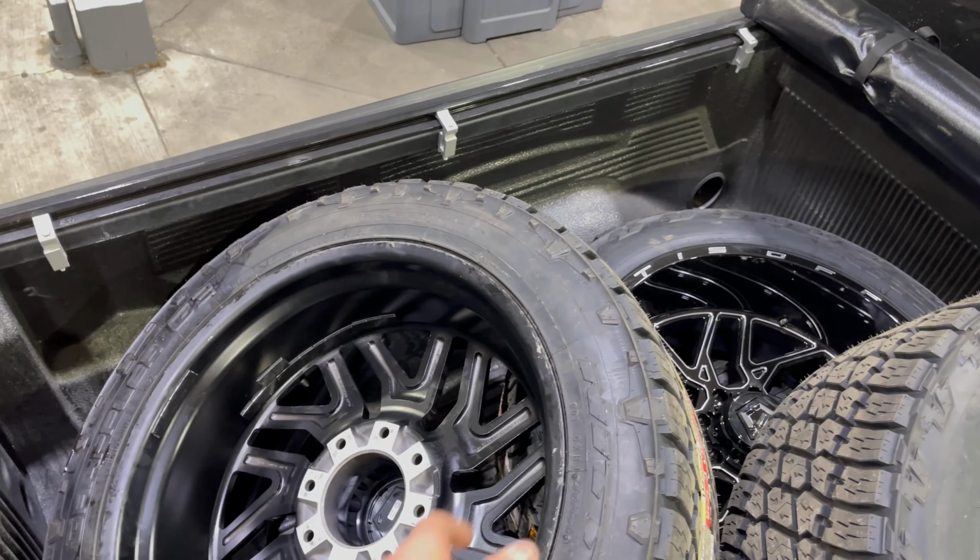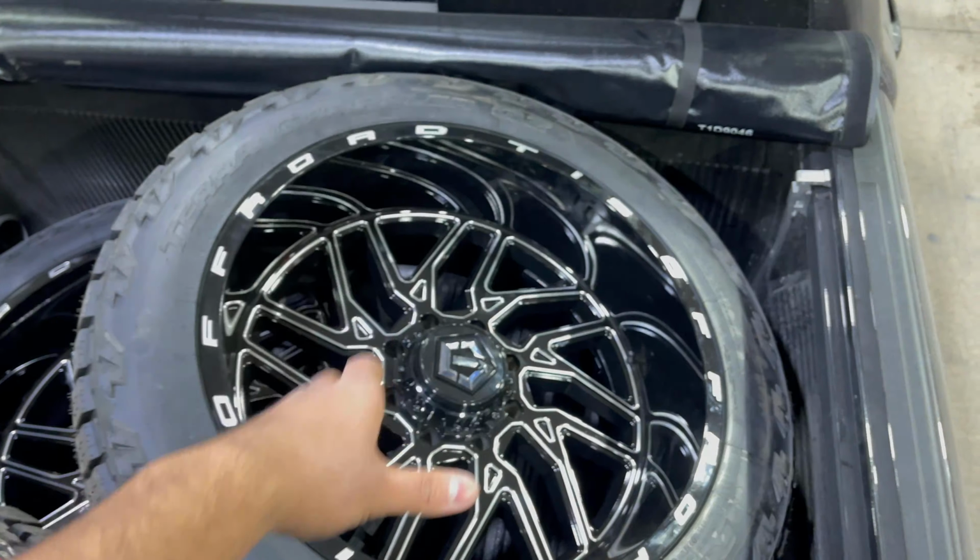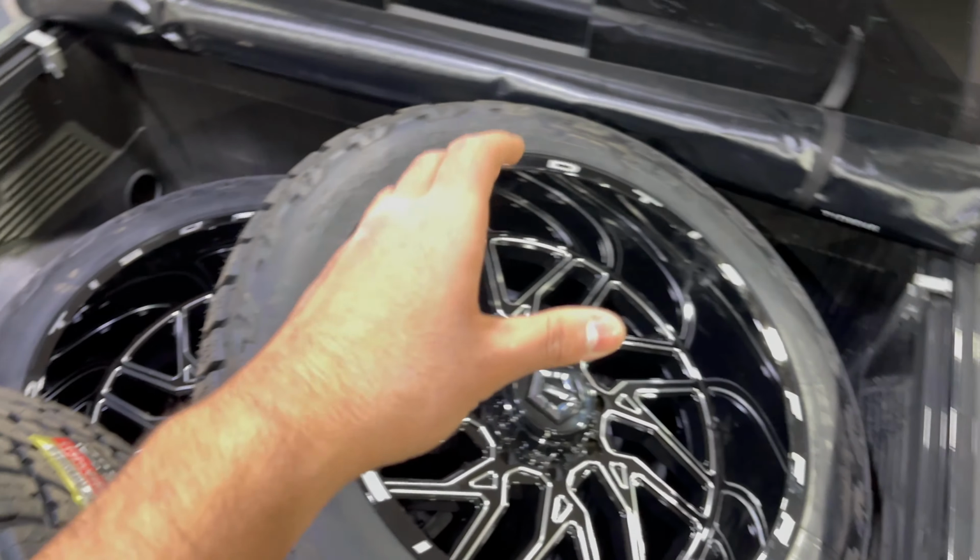But I'm excited. This is TJ's truck. I'll leave his information down below. He's doing my truck right now. That's all I'm going to show you guys though. Wheels done, mounted, ready to go. TJ's going to take them with him. He's closed for the weekend.